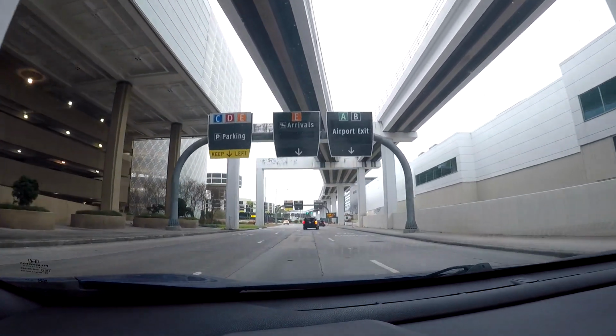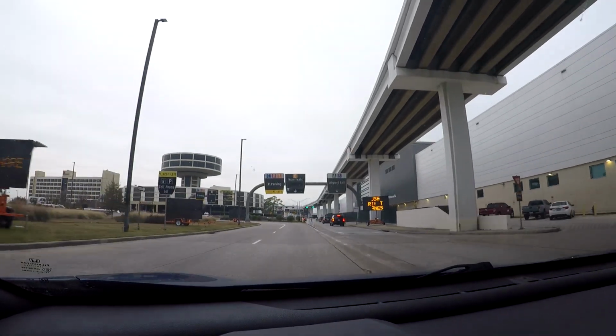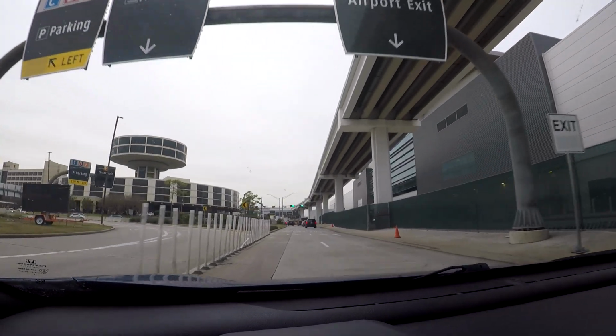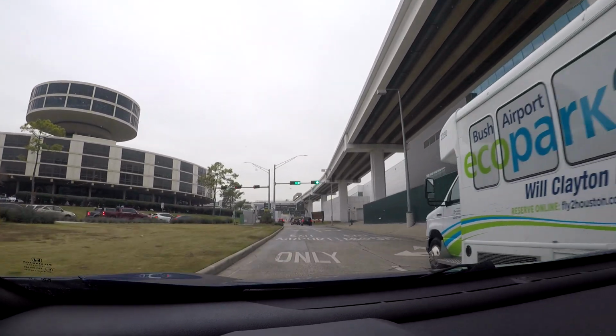So the Terminal E arrivals are this way. The left lane over here is for C, D, and E parking. That's E arrivals. Okay, see, I don't want to be over there. So that lane over there, that's for the E arrivals. That'll take us back to where we saw the arrivals earlier.